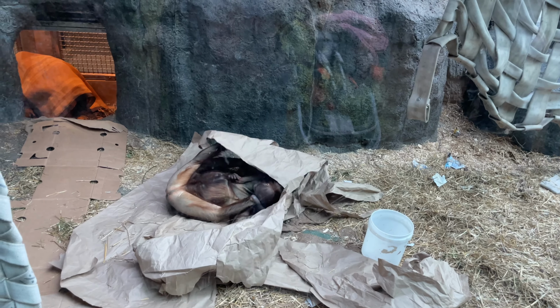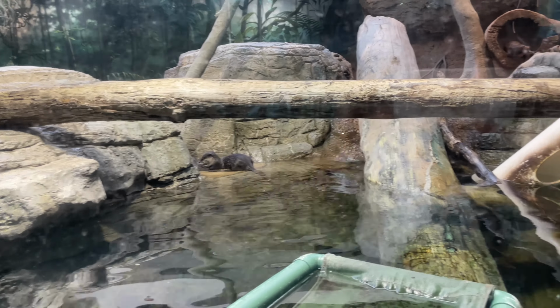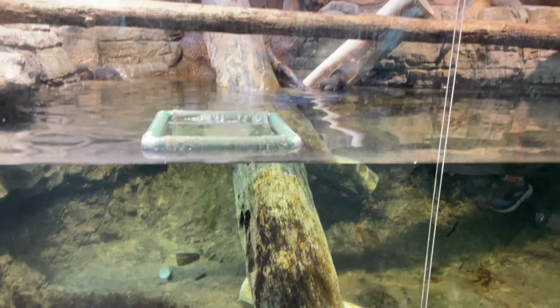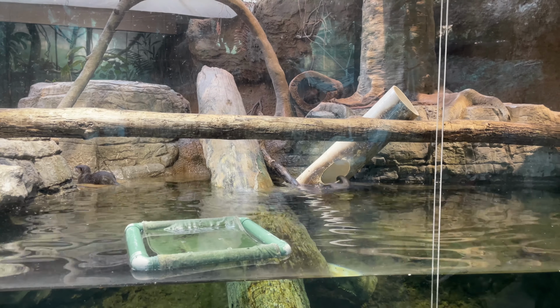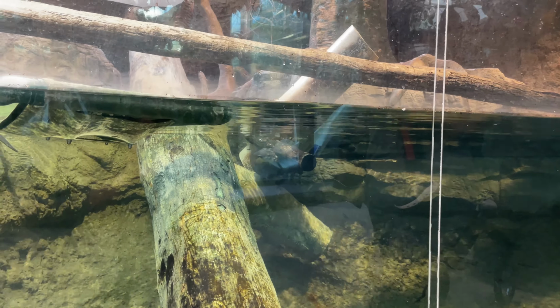And it doesn't stop there. They also had things like otters. They had a wide variety of different animals in this rainforest exhibit. And again, giving you different vantage points, different ways to see and interact with the animals. And again, this is all in climate controlled comfort as well. So inside here, it was really easy to forget that it was absolutely freezing outside.